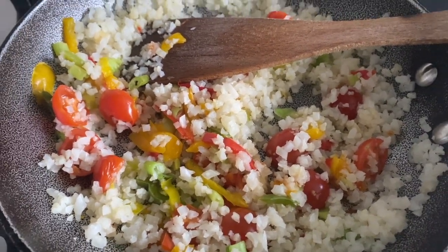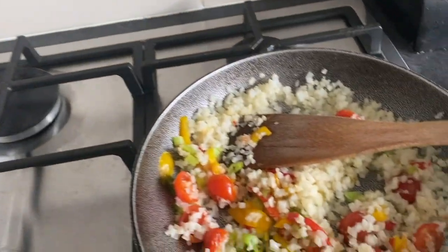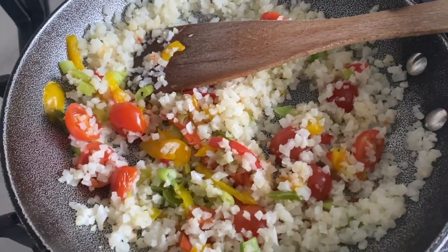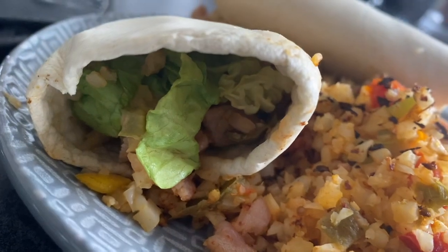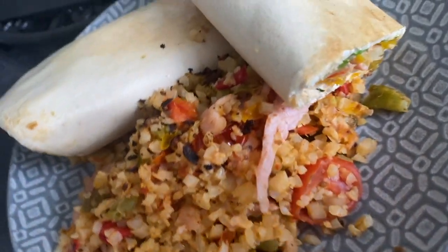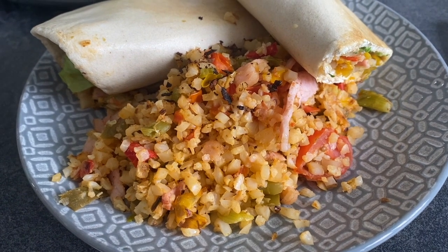I'm going to make a sort of burrito-y wrap type thing, I guess, using the other low-carb base, because I used one the other day for a pizza. So yeah, might add some bacon and some jalapenos and probably a bit of hot sauce. So there you go, there's my wraps done. I did indeed add lettuce and bacon and some lovely sauce as well. So that is 219 calories and 9.9 grams of carbs.